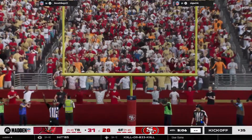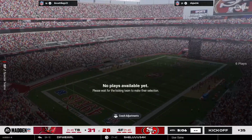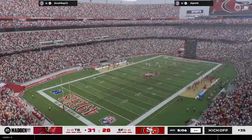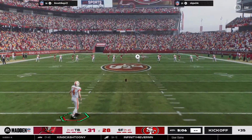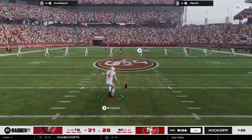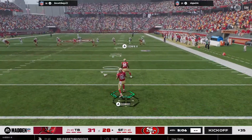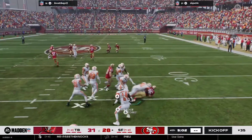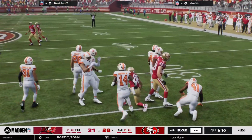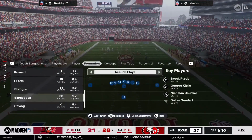McLaughlin tacks on the extra point. And the Buccaneers push their lead to 3. 49ers 28. McLaughlin has it on the tee, and he's ready to send this flying. Returning it from the 4. The coverage team gets him down at the 26-yard line. First and 10 at their own 26-yard line.